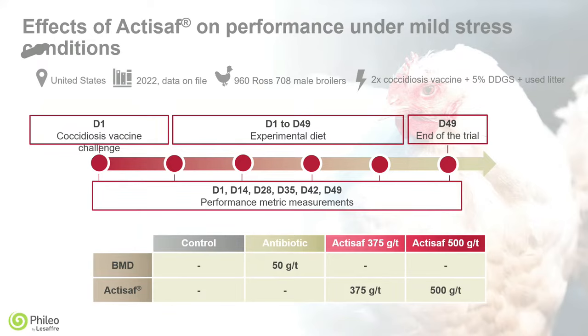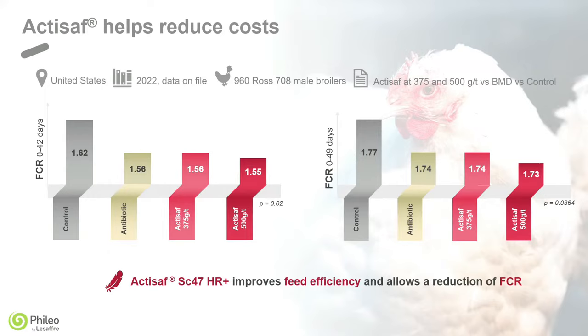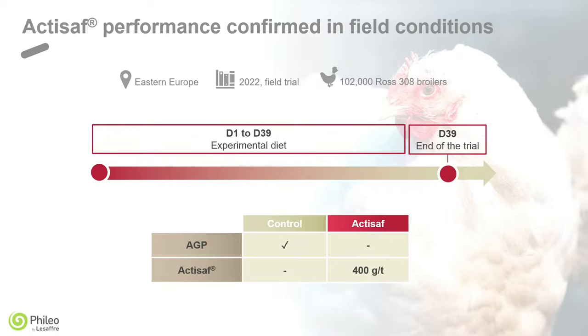And they measured the performances of the birds during all the trial, and they tested two different doses, 375 and 500 grams per ton. If you look at the body weight at 35 days, 42 days, 49 days, the body weight was improved in the Actisaf groups. Then, if we look at the feed conversion rate, this feed conversion was improved at 42 days in the two Actisaf groups compared to the control group. There was also, I forgot to say, an antibiotic group with bacitracin. And at 7 weeks old, the feed conversion was also improved compared to the control group. And recently, we also did a second trial in the same facility, which confirmed this trial in the United States.